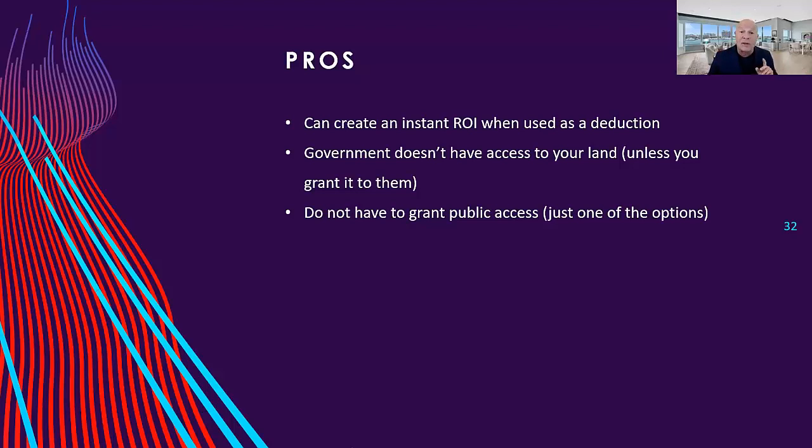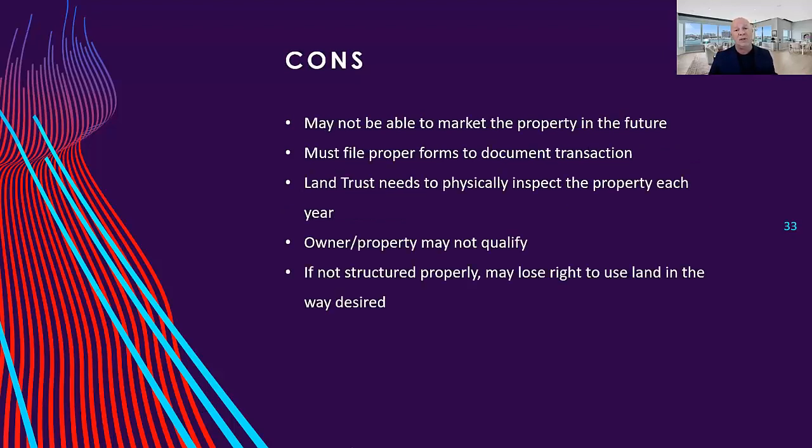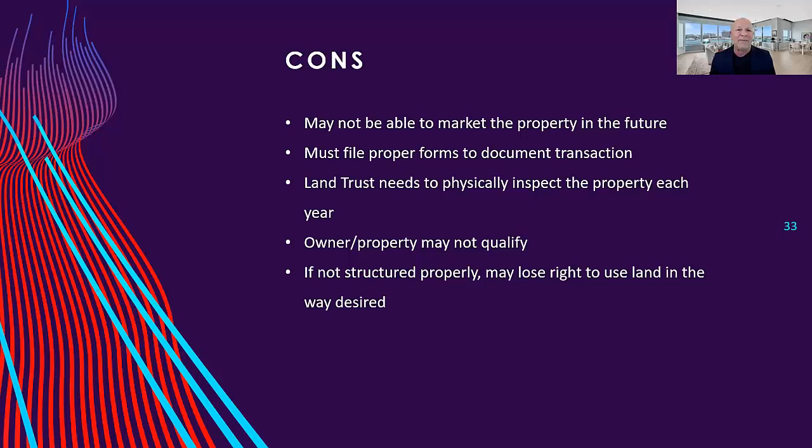Now, there are some cons when it comes to conservation easements. First of all, you may not be able to market the property in the future. Makes sense, right? You're limiting a use for the property. You can't develop it. Well, who wants to buy something that you can't develop? They're going to take a playground and maintain it as a playground. It doesn't make sense. You're not going to be able to sell it, most likely, right? But you're not in it for that. You're in it for the tax deductions and the preservation.